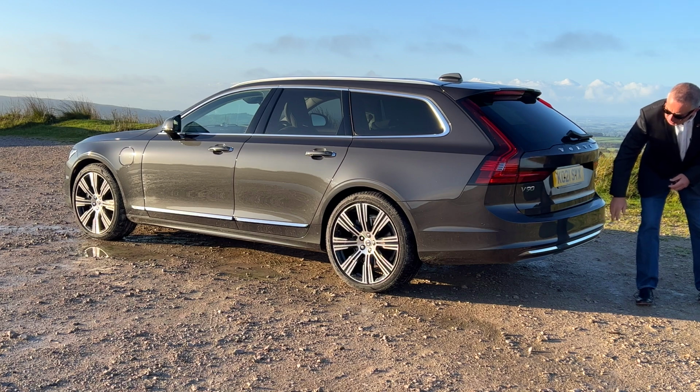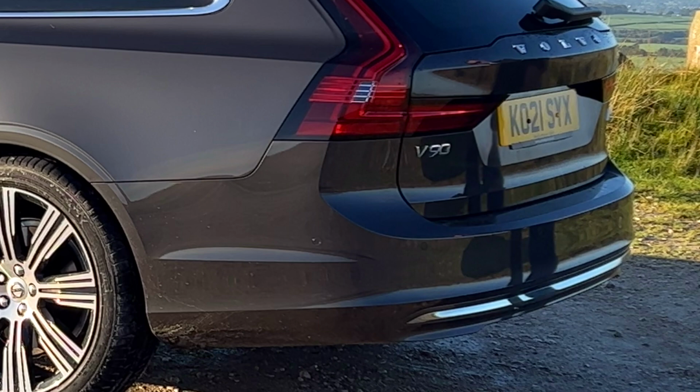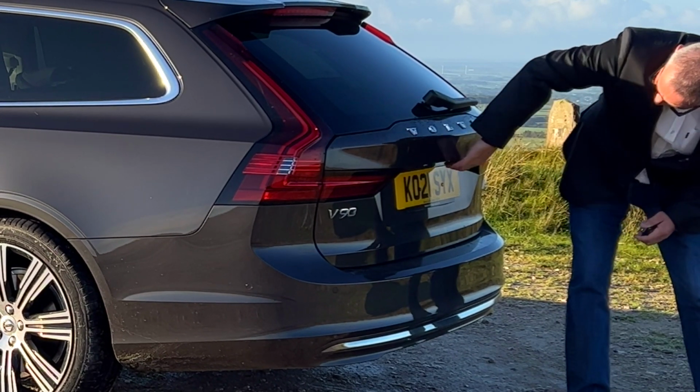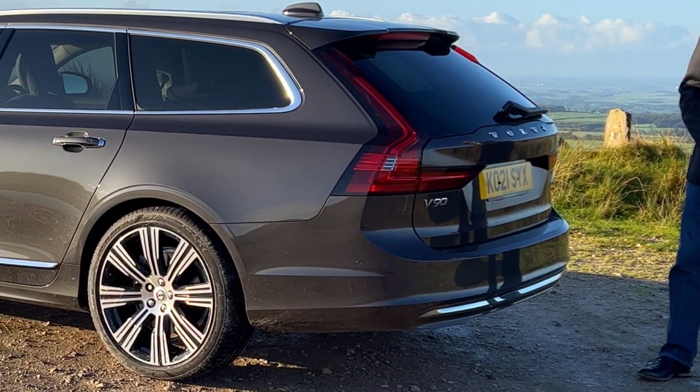Getting the aluminium trim at the bottom here, just finishing the bumper off, and we've got the rear parking sensors, and also you've got a reversing camera. Well, you've got 360 cameras, but that'll be the reversing camera there, which allows you to see out the back.